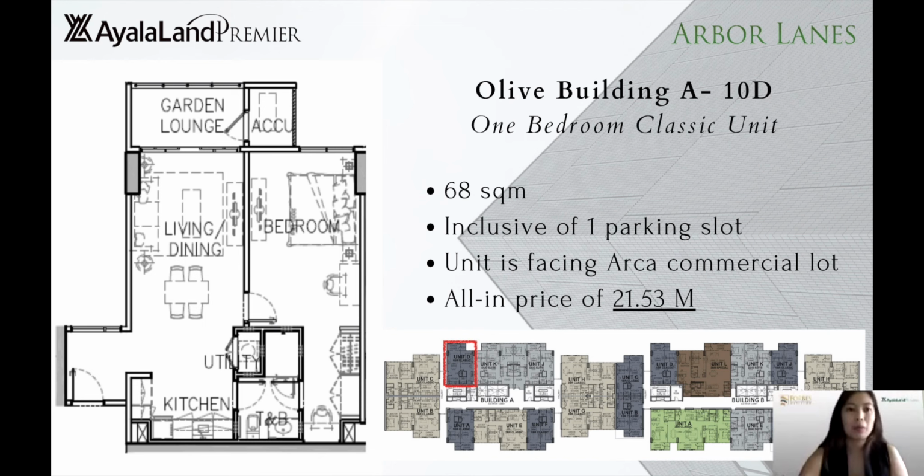So what can you expect in this unit? On the right portion, you would be able to see a unit layout. Here we have the living and dining area. The kitchen is also here, the utility area, as well as the garden lounge. Just like what I mentioned earlier, it can be an extension of your living and dining area. Also, for our master bedroom, you already have a walk-in closet. So you would not have any trouble piling up your clothes, shoes. It would be very convenient for you to put them here. Also, you have here your toilet and bath.